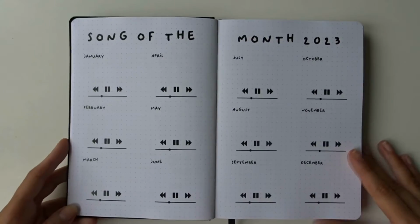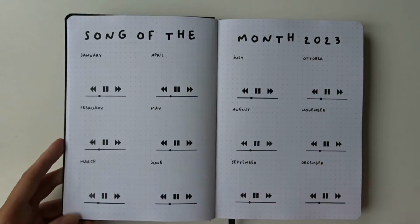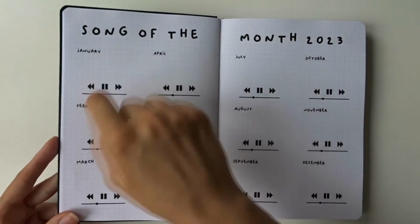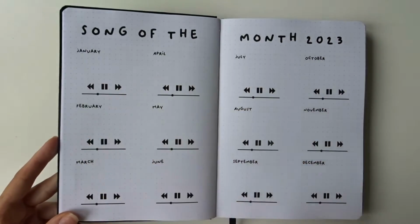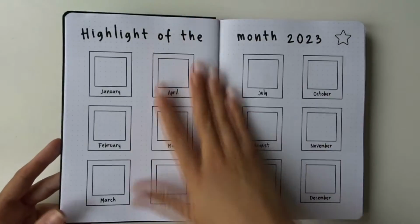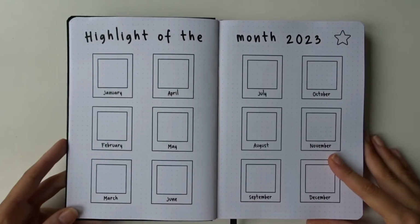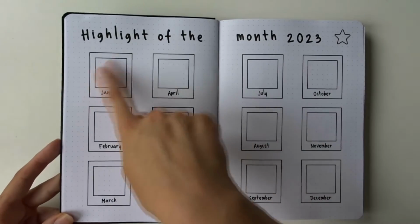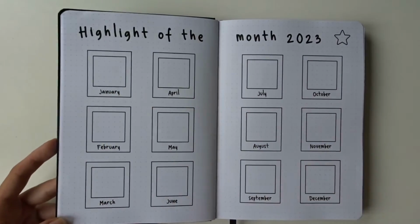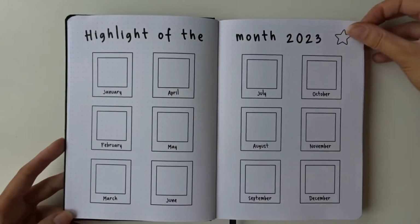And these are some of my favourite pages because of just how they spread across the two. We've got song of the month, so each month you can write in here the title of the song and who sings it for every single month. I think that's really fun. And then similarly, we've got highlight of the month, which again, you can either choose to write in this box what it was that you did, or if you're brave, draw a little picture, or if you can, print a little picture off and stick it in there.